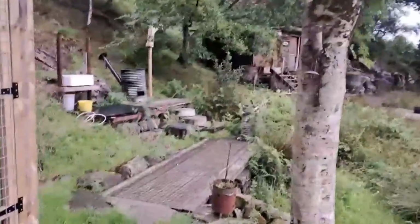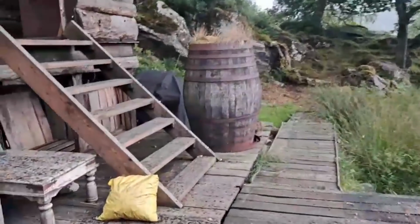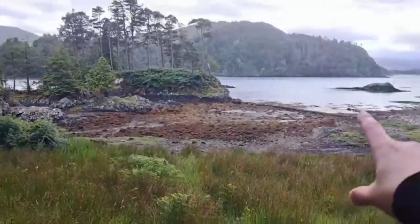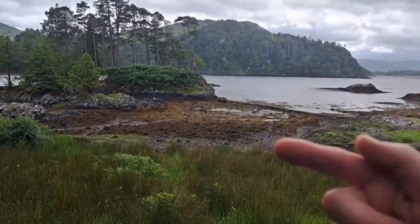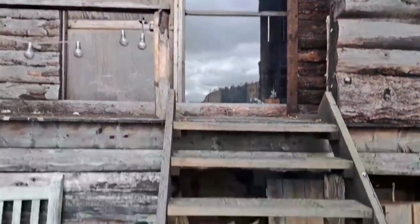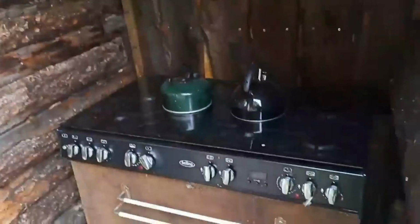This is where the Airbnb cabin, they called it, was. This was, like I said, the Airbnb. What he used to do was they were only allowed to row over. That's the mainland there. So they were only allowed to row over here, or kayak over at high tide, and then they could use this for 150 quid a night. That's why that's there.